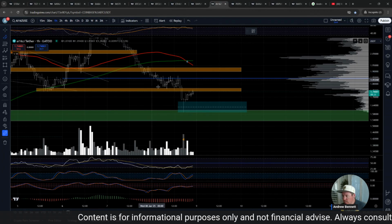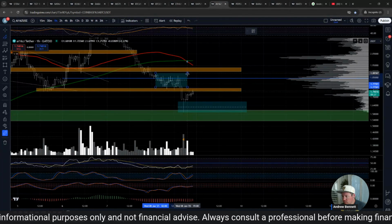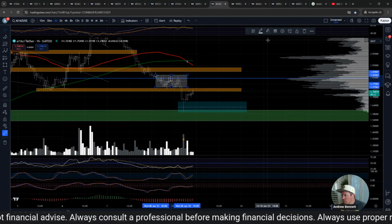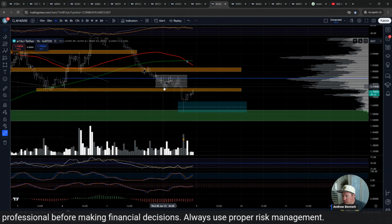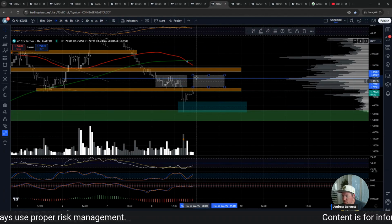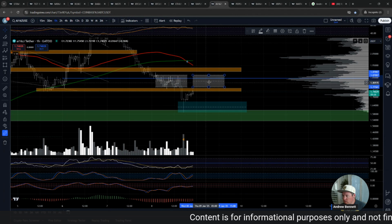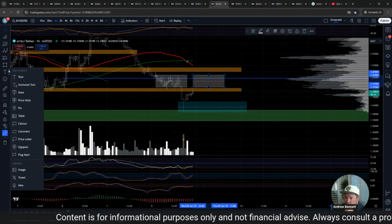Remember how I told you I like it when we have a range? I'm just going to draw this quickly. We have a range, okay? We break down from the range like we're doing here, and then we come back up into the range, and we either bust out and hold it, or we go into another range and then we pull out of it. Okay, so give me a sec.